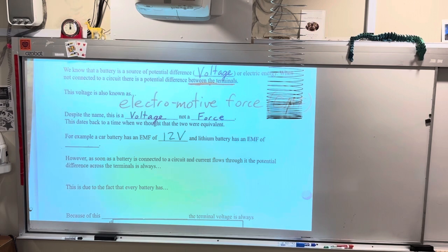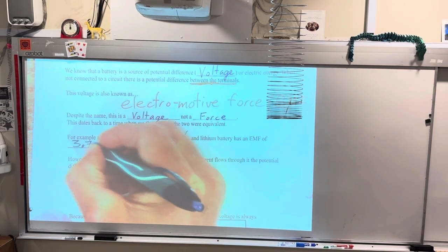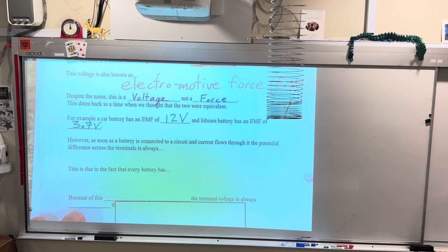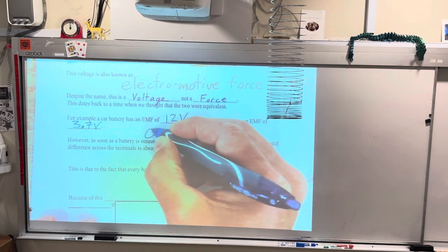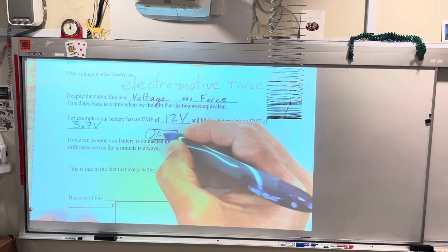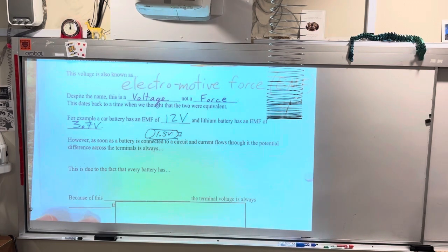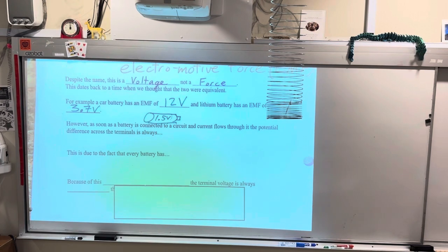Anybody know a lithium-ion battery voltage? 3.7 volts. That's good. And what's the voltage of the little batteries that you guys were using? 1.5. Yeah, a regular cell would be 1.5 volts. Now that's the EMF of the battery. It's kind of like the best that the battery can do.